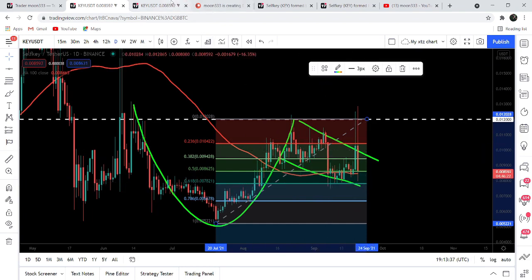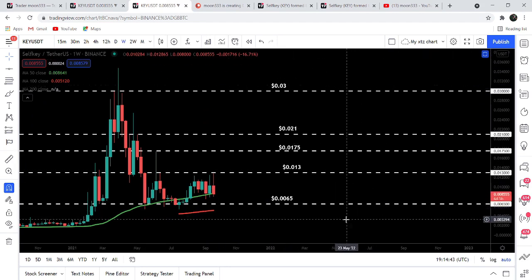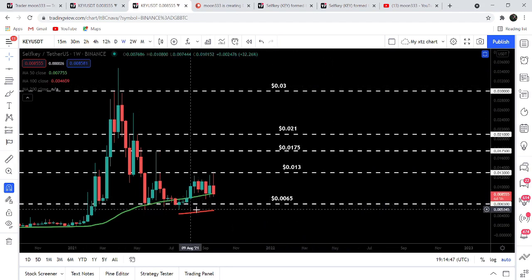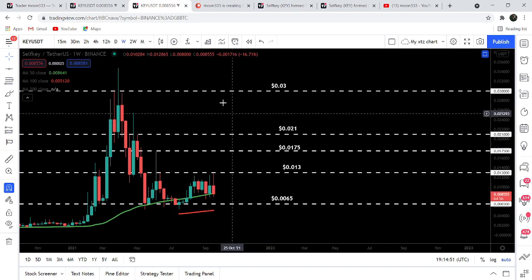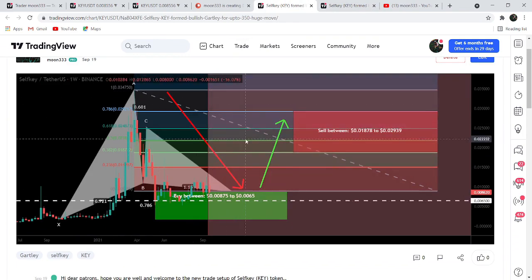Now if we take a look at the weekly time frame chart, then here we can watch some significant and major support and resistance levels. This is our key support at $0.0065. That is in fact the stop loss as well while trading this harmonic Gartley pattern, because you can see that the potential reversal zone of this Gartley is very wide on this weekly time frame.